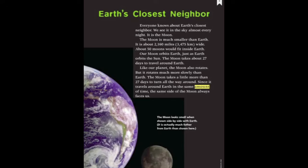Our moon orbits Earth just as Earth orbits the sun. The moon takes about 27 days to travel around Earth. Like our planet, the moon also rotates, but it rotates much more slowly than Earth. The moon takes a little more than 27 days to turn all the way around. Since it travels around Earth in the same amount of time, the same side of the moon always faces us.